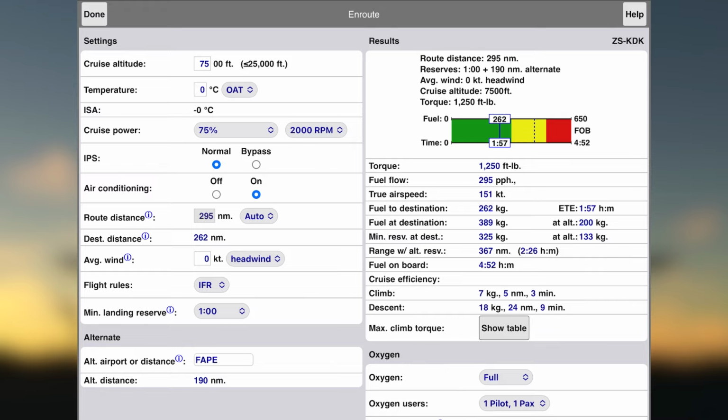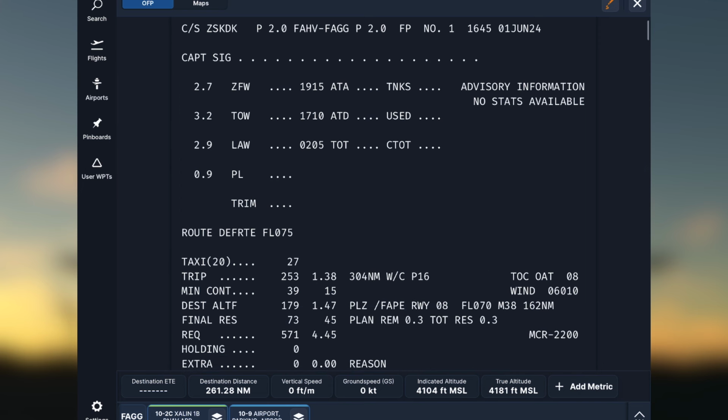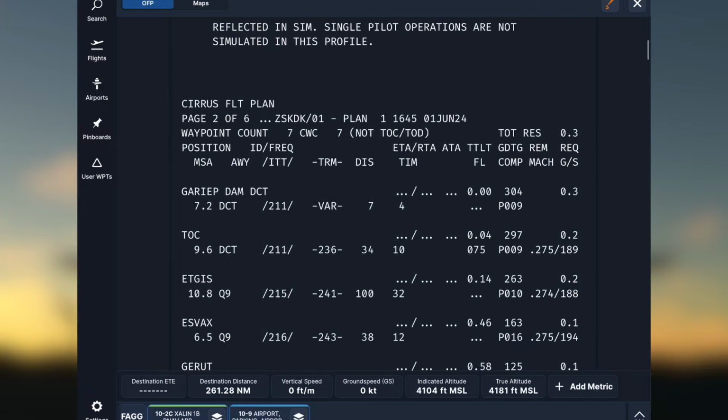We'll dial in the temperature once we get up there and see what it is. In fact, can I actually... No, it's fine. We'll dial that in once we get up there. Okay, now let's see if we can check. So if we go into Simbrief, does it give us a temperature?